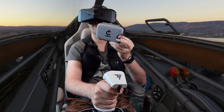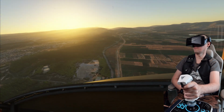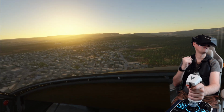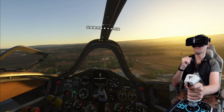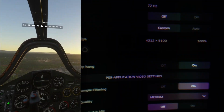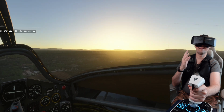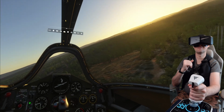Guys, so I just installed Hans VR lenses to my Pimax Crystal and I'm blown away by the picture quality. The resolution is simply insane. This headset has 3K screens for each eye, but I'm running the simulator at 100% resolution and the game renders over 4K for each eye. And yeah, this is Microsoft Flight Simulator 2024, and you can see it is running smooth even in this insane resolution.